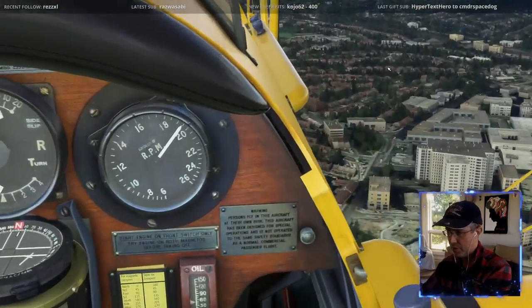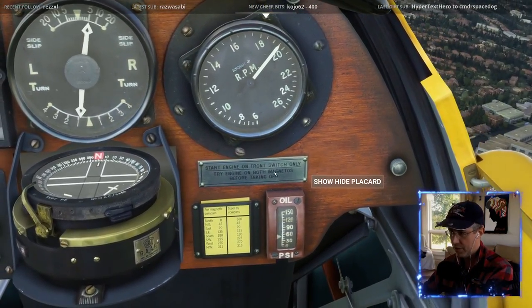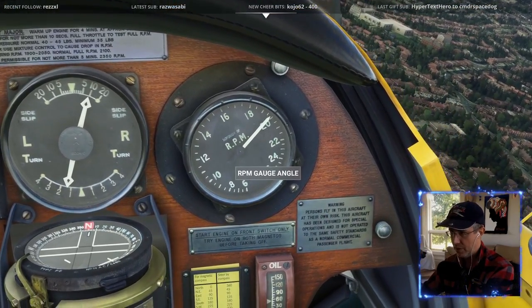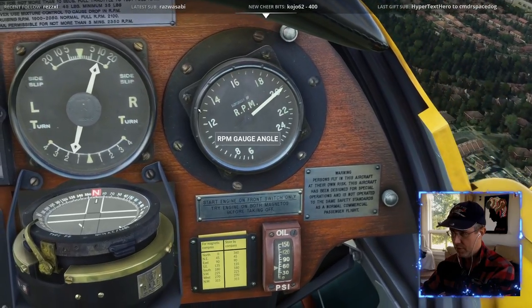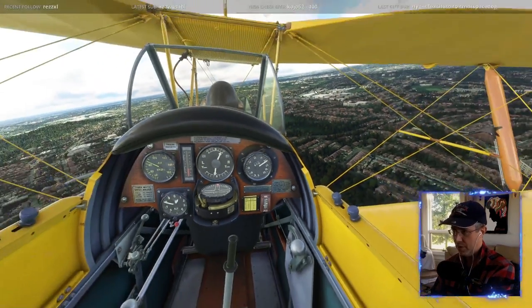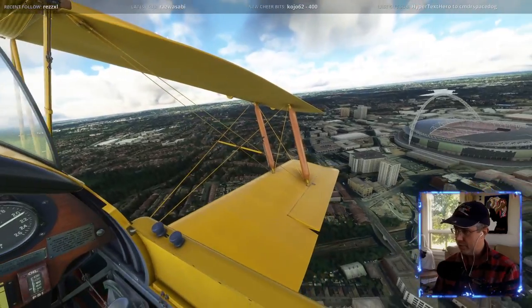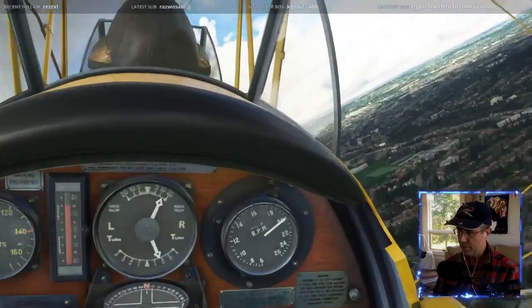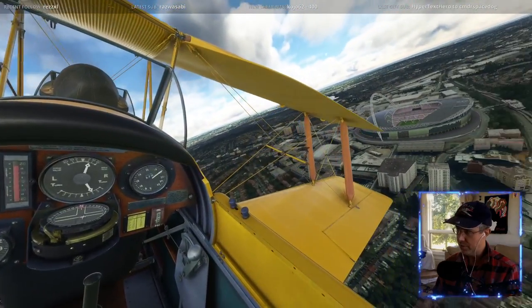There's also options where, if you don't want to see these placards, you can click on them to hide them, which is nice. This is another nice little option. You can actually spin this around if you're not comfortable with it being at that angle. I've never flown in a Stearman, so I don't know if that's how they usually mount the RPM gauge over there.